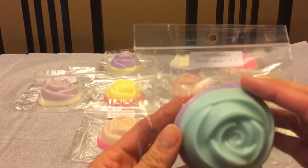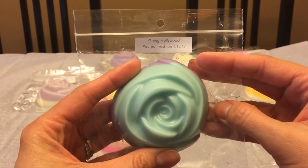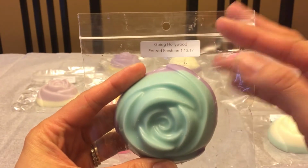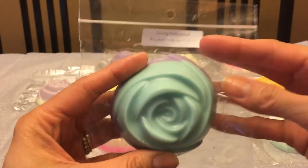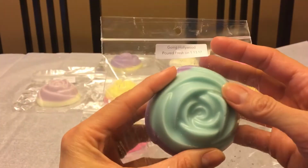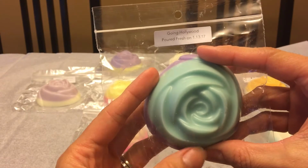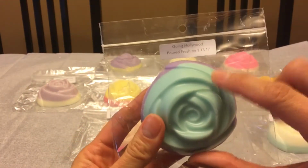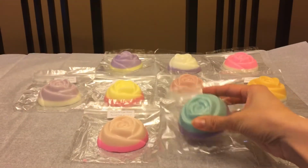This one is Going Hollywood, and this is strawberry coconut cream marshmallow zucchini bread. And I actually really do like zucchini bread in wax. I had never really had it too much before, and I've always heard people be on the fence about it, on whether it would take too much of a spicy note. I don't get a spicy note with this at all. I get a little bit of that bakery bread scent. I get a lot of the coconut cream and some of the strawberry. The strawberry is not as strong to me, at least on cold, but I think the coconut cream is the strongest note that I get of this on cold. So I really like that one too.